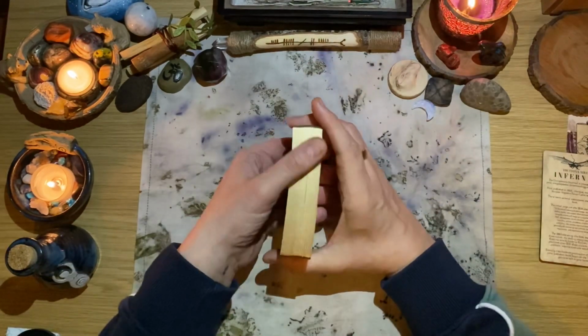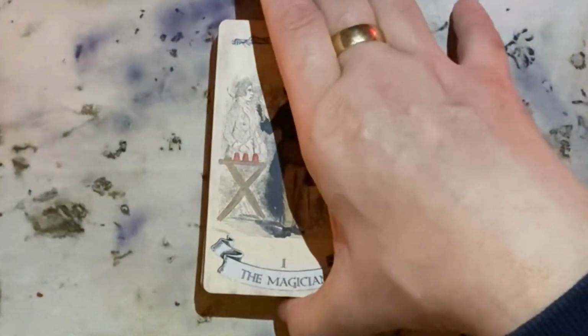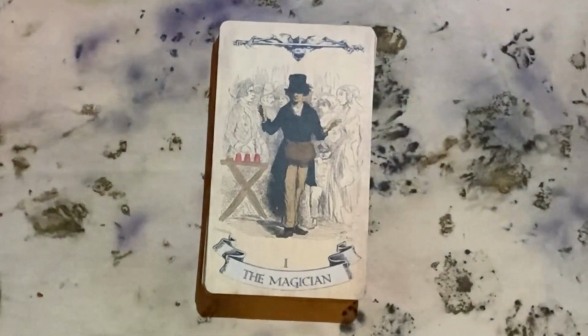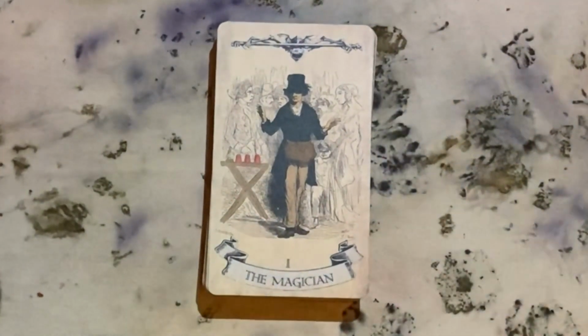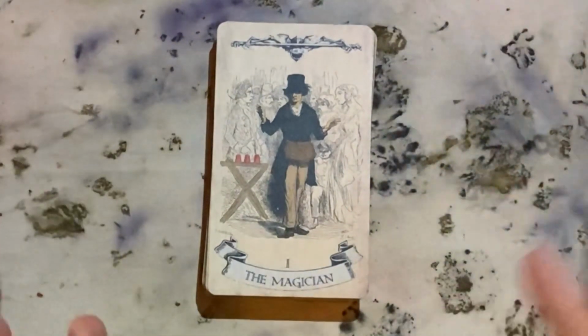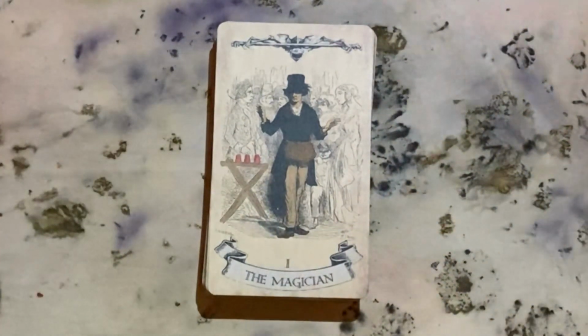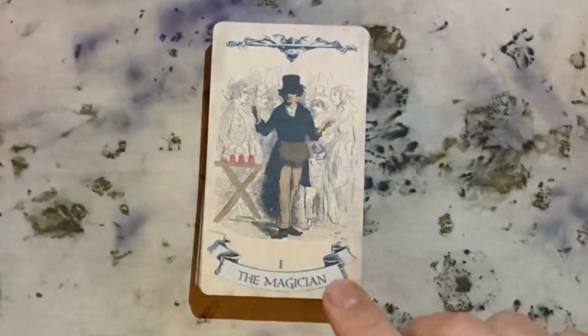And I think actually with this deck, it follows the RWS system really well. So for me, having strength at 8 and justice at 11 makes better sense. But I like the careful consideration that has been given to that for people who have that choice. And yeah, it'd be nice to see more deck creators giving people that option.